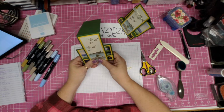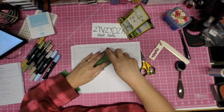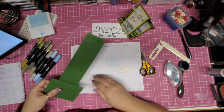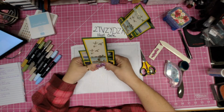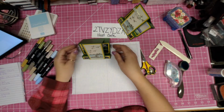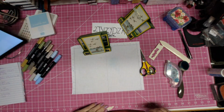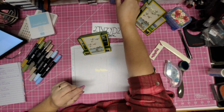So then I'm going to put that down like that. Then I'm going to open this up, and then I'm going to do it again. I'm just going to put some adhesive on the bottom half. You could use liquid glue if you want, because it gives you a little more wiggle room. And then I'm just going to close this just like that. So now we have it closed, and now it sits like this. It's like a stair step card without all that cutting. And so I just think it's really cool. And now I'm going to get out some mini dimensionals.